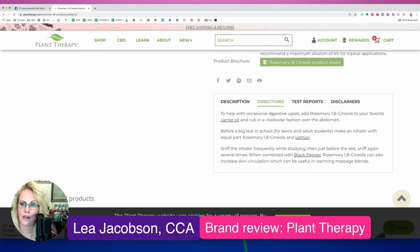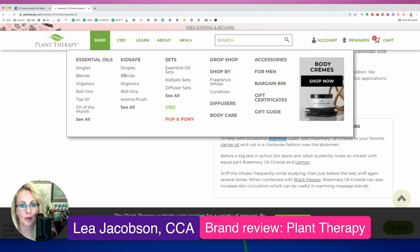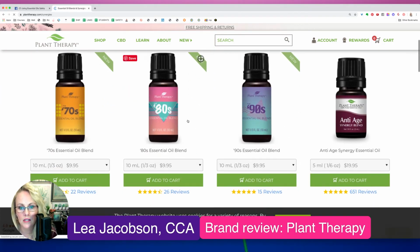Something that's missed here with digestive issues, that a lot of the times inhalation is going to be just as effective as applying topically. Alrighty. Perfect. So let's go ahead up to their blends and take a look at some of these.